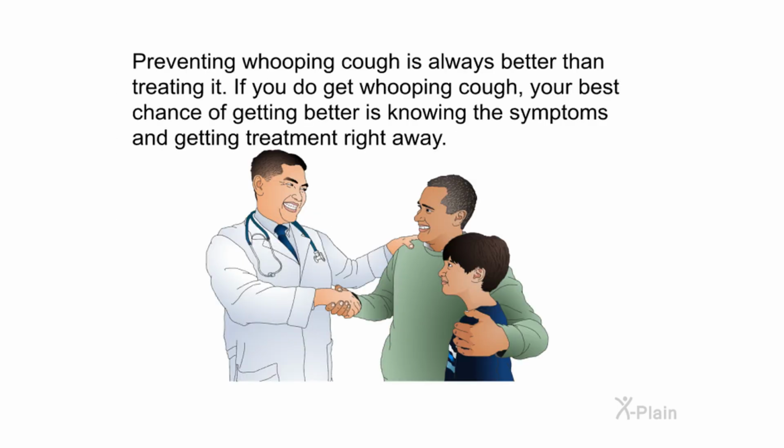Preventing whooping cough is always better than treating it. If you do get whooping cough, your best chance of getting better is knowing the symptoms and getting treatment right away.